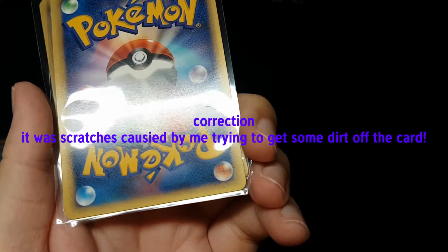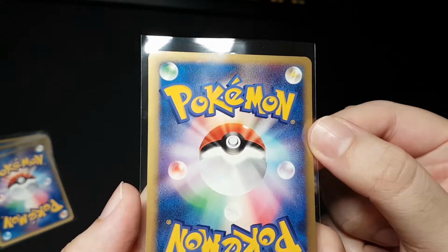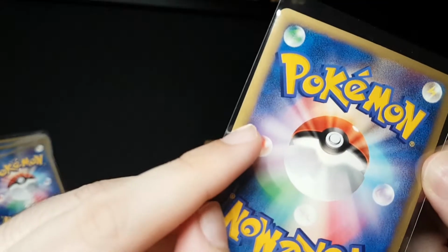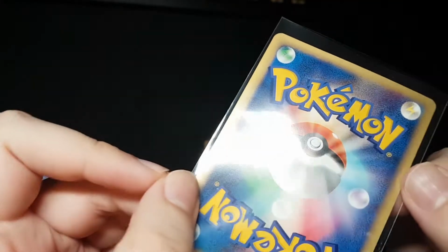So here I notice a crease on the right hand side of the card, which is kind of unfortunate on that copy. I think I noticed a slight indentation or some whitening on this edge.